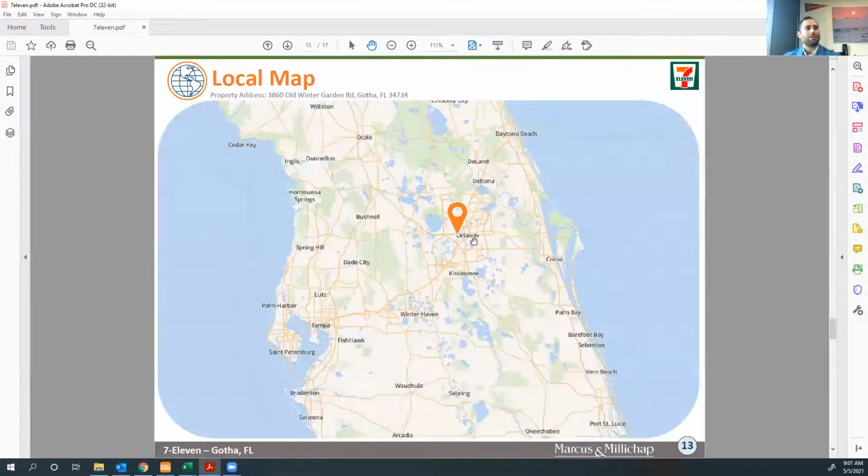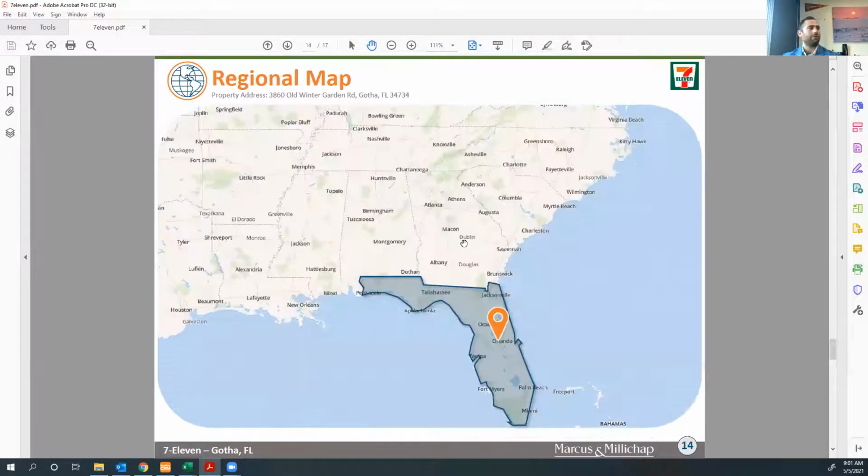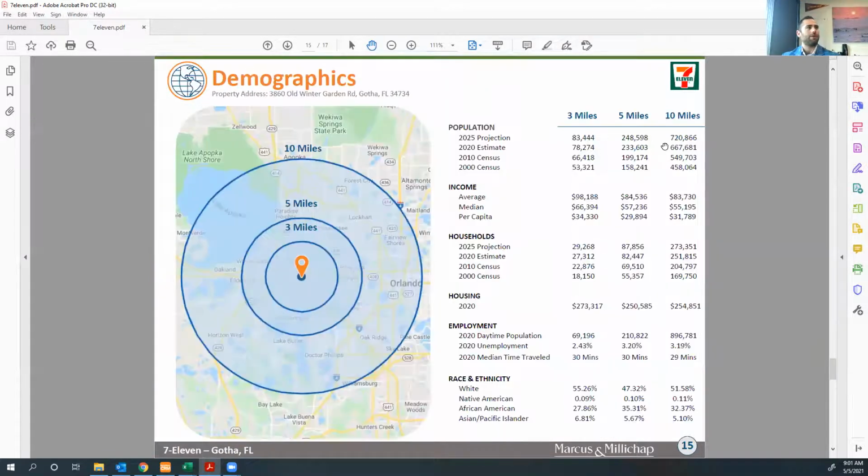Okay. So this is just to the west of Orlando. It's technically in Orlando. Orlando's a really good metro in Florida, which many of us know about. Within a 10-mile radius of the subject property, there's over 667,000 people. So a very high dense, high populated area for investors who like those types of areas better.